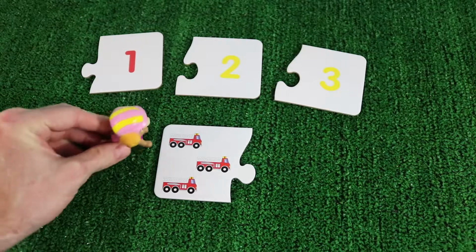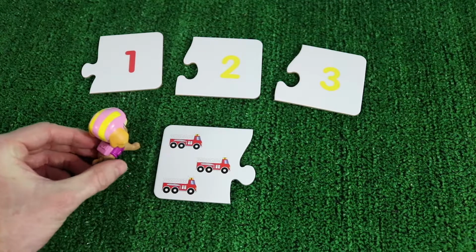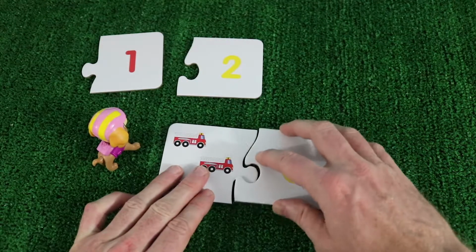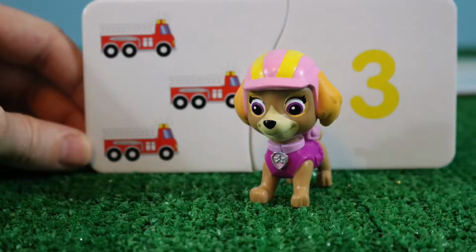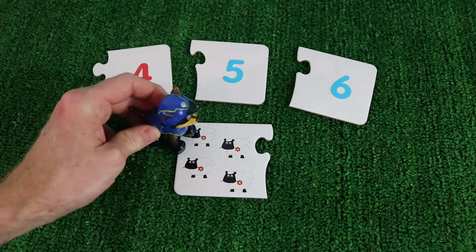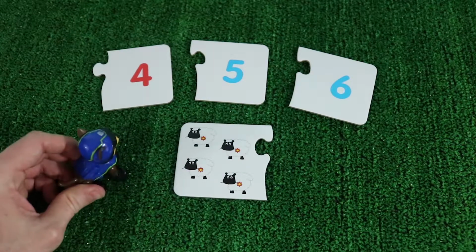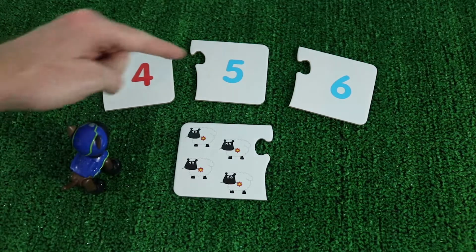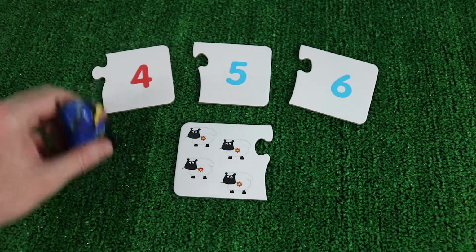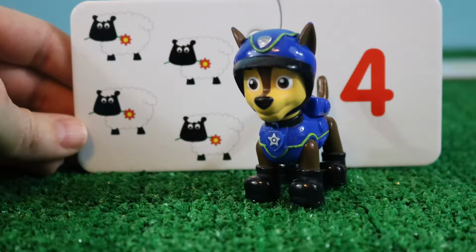It's Skye's turn, and she's counting fire trucks. One, two, three fire trucks. Is that number three? That one or that one? That's it. That's a number three. Three fire trucks. It's Chase's turn, and he's counting sheep. One, two, three, four. Now let's find the number four. Is that it? That one? Or is it that one? That's right. That's the number four. Four sheep.